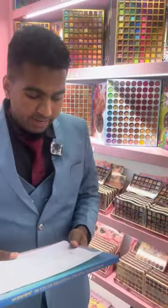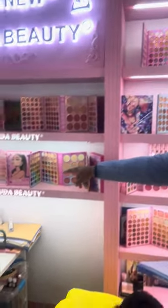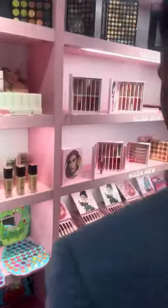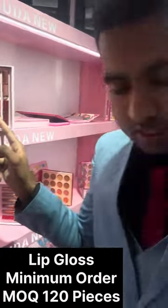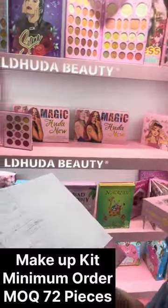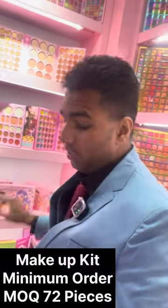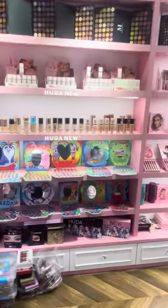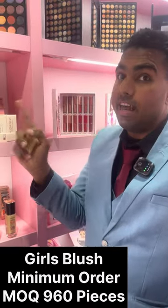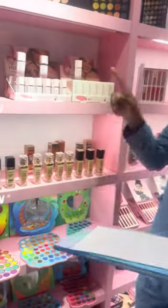Next we have the 117 colors. This one is 48 pieces MOQ. Next is lip gloss, which has 120 pieces MOQ. Next we have the makeup kit with the lip gloss. The MOQ is 72 pieces. Next we have the blush, the cheeks one, the girls' makeup. The MOQ is 960 pieces, 960 pieces, I repeat.